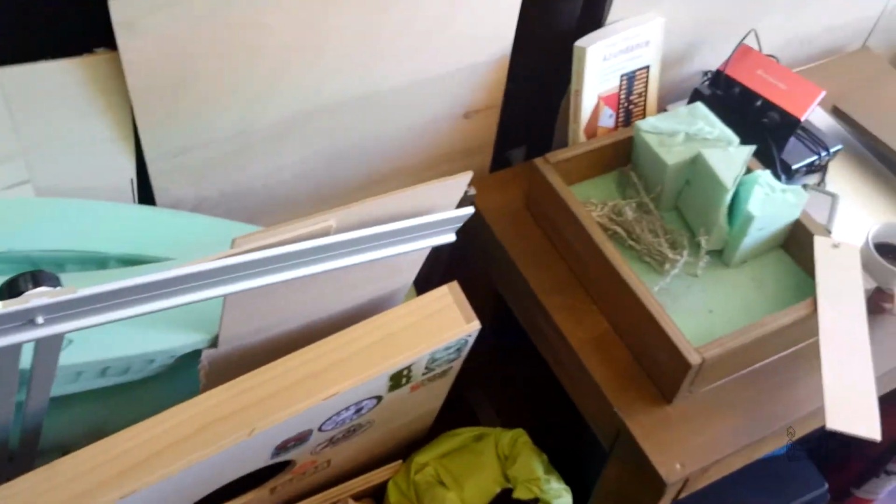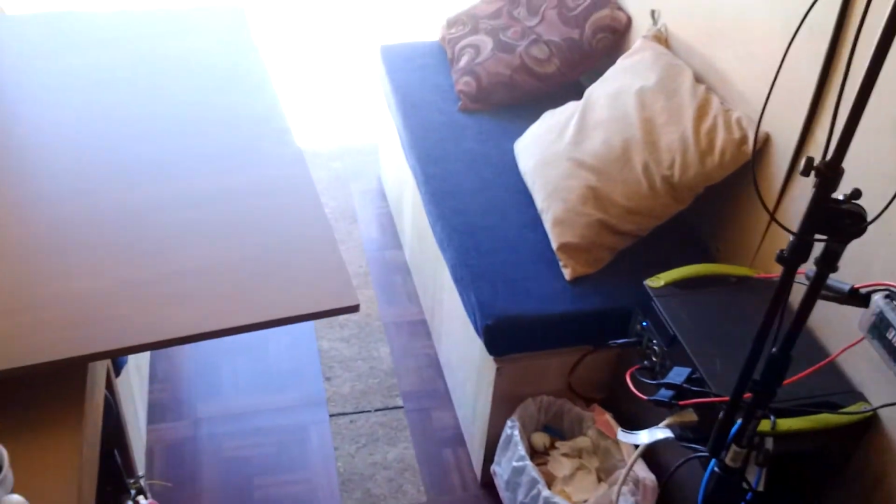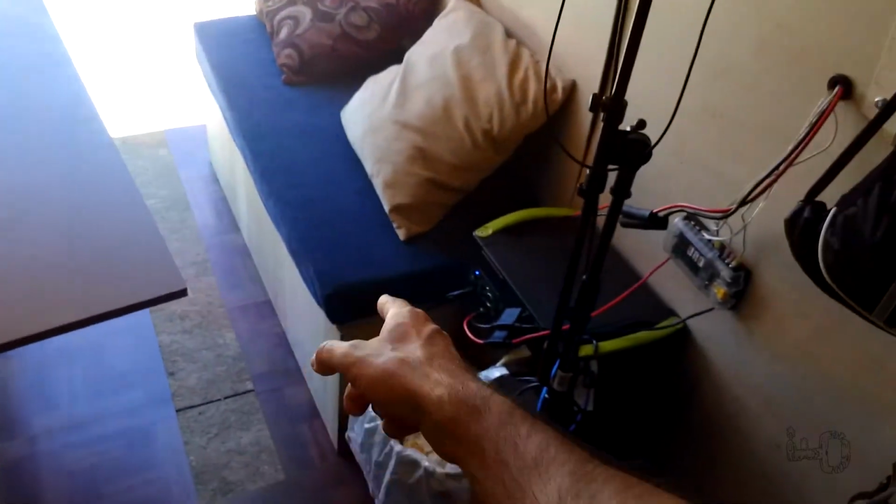But this is doubling as my pantry. I will likely put all that maybe under one of these or in another spot in the future. That's something I have to figure out. But that's mostly the van. Trying to think if there's anything I missed.